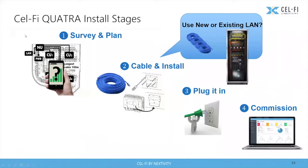This is kind of the overview of the installation. Usually you like to do a site survey to kind of see where the signal is strong and where it's weak. It doesn't have to be a big complicated thing. And a lot of times users know where they have bad coverage in their building. You pull the cable and install the units, plug it in and do the commissioning, and that's it. So very easy to install.